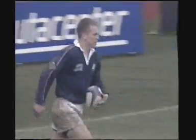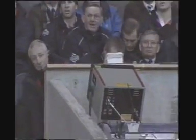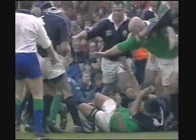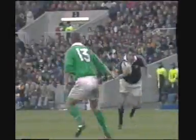Cameron Murray's second try of the match. His third for Scotland. What a riposte by the Scots. 20 points to 13 they lead. It was a super try. First of all, Martin Leslie pinching the ball, and then his brother starting the attack.